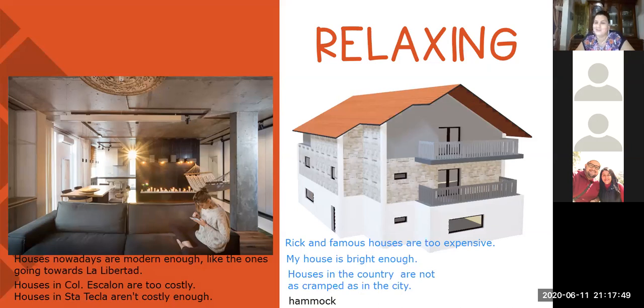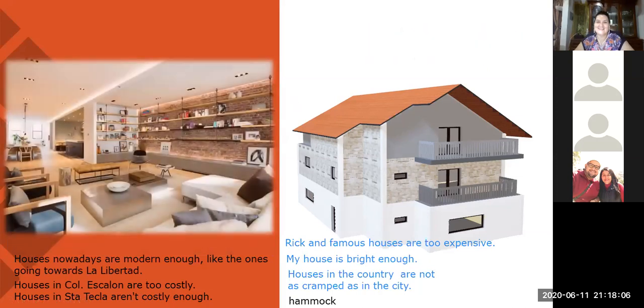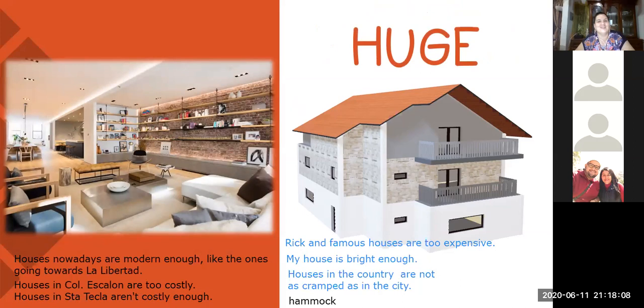Shame on you, Jose. You Salvadorans need to have a hammock in their house. It's a rule. I don't like Salvadoran. She has a hammock in her house. She's Salvadoran. Blondie Salvadoran. Okay. I prefer to sleep on the floor.